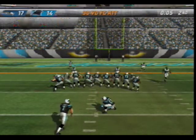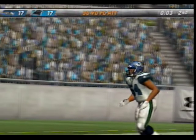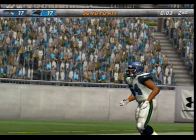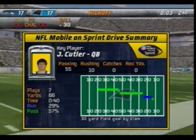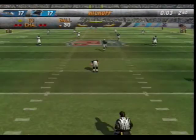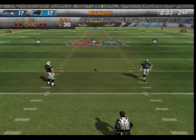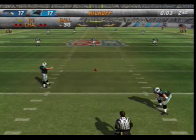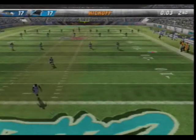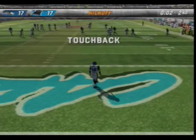As the first half winds down, they have a chance to tie it with a field goal. The veteran connecting for the field goal. Elam will be kicking off. Smith back deep to good distance. This one is handled by Smith.